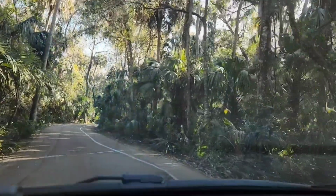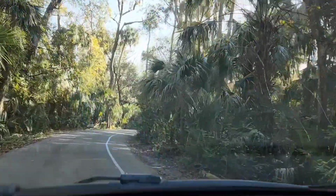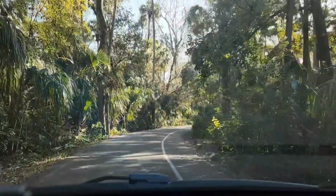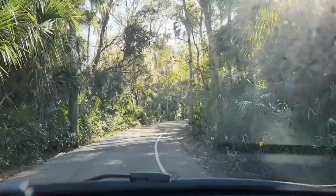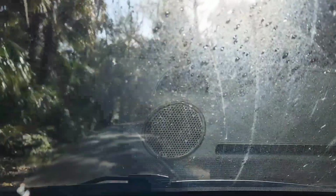Now, if the tram tour is running, I understand that it covers a portion of the park that's inaccessible to the public otherwise. So it's a part that we would not get to see driving or walking. So I'm hoping that it's resumed. It's supposed to sometime this month, but I don't know if it's going to be later in the month if we're going to be a little bit too early for it. So fingers and toes crossed.